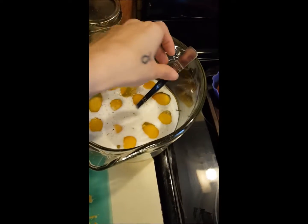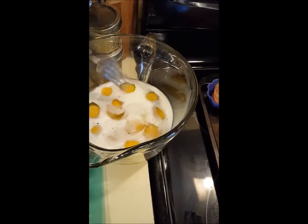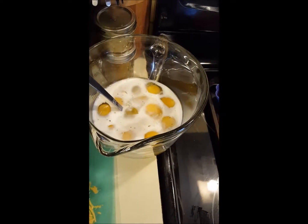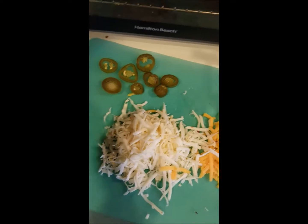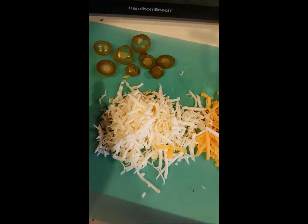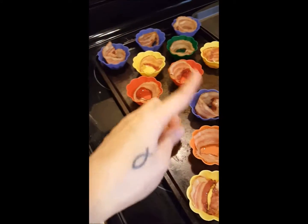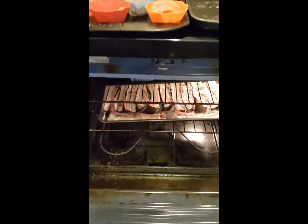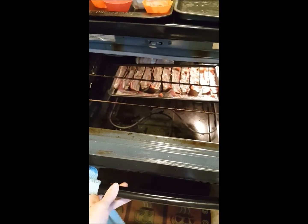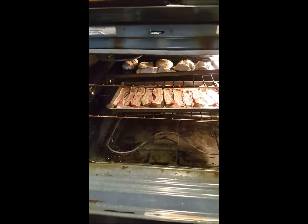And then here I have a dozen eggs with salt and pepper and some almond milk. You can most definitely use heavy cream if you have that on hand. I have some shredded cheddar cheese and the pepper jack cheese, and 8 jalapenos for the 8 of them that will have the jalapenos in them. So I'm just gonna mix this up, scramble it up, and put them in the muffin pans, top them with cheese and the jalapenos. And meanwhile, some more bacon is cooking in the oven. That is filthy because it is well loved, and the chicken's in there too, cooking away.